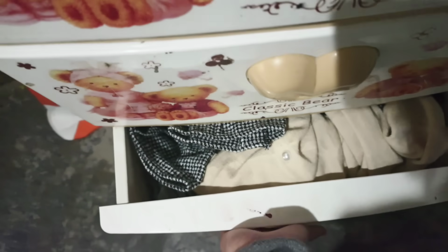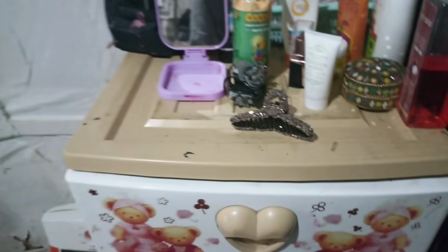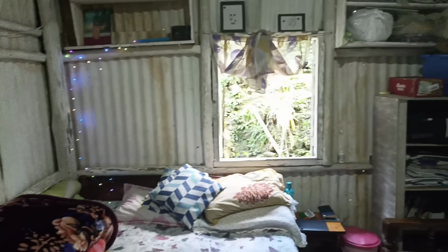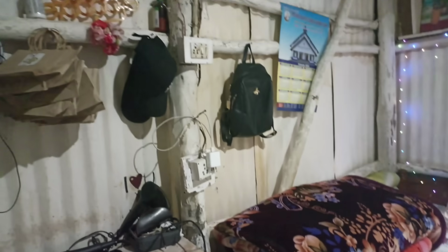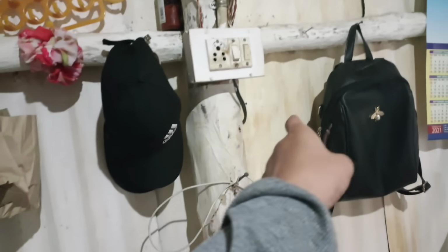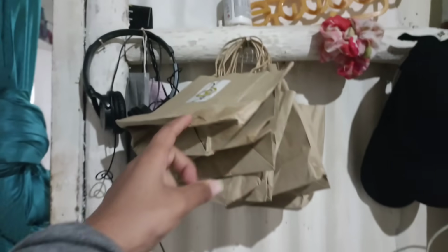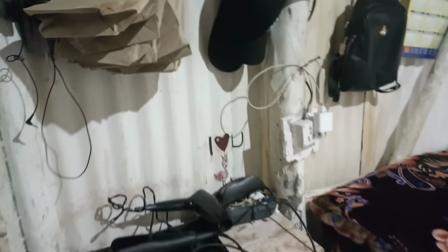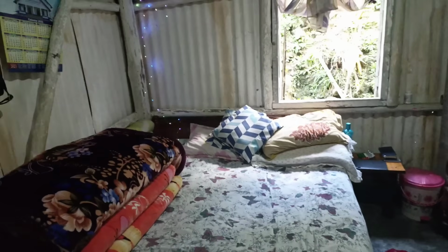And here I used to keep my gloves, and it's very messy, guys. I don't have anything to show, it's very simple. And yeah, this is how I live. This is my laptop, and this is a hair straightener. Whenever I used to go out, I used to use this. And this is a hair dryer. And I used to charge my phone here. And this is the headphone. So it's all about my bedroom.